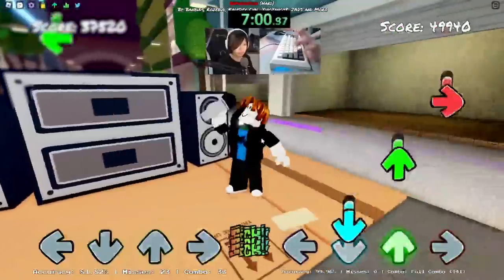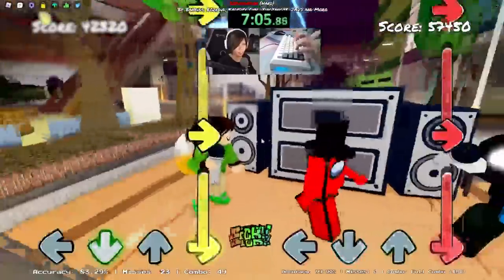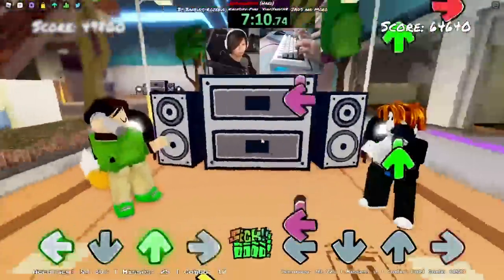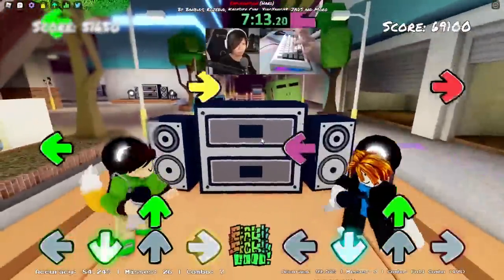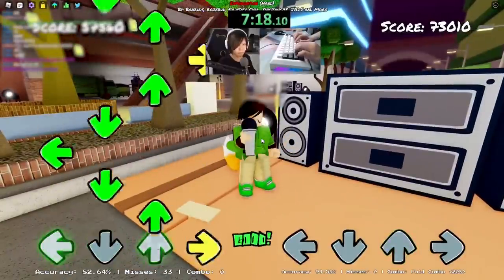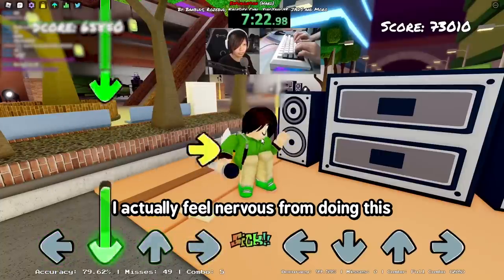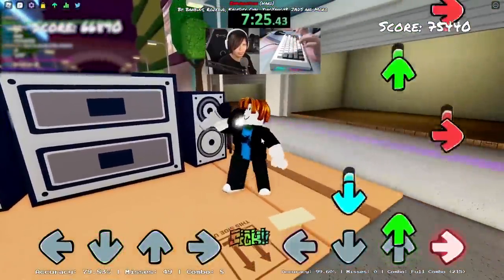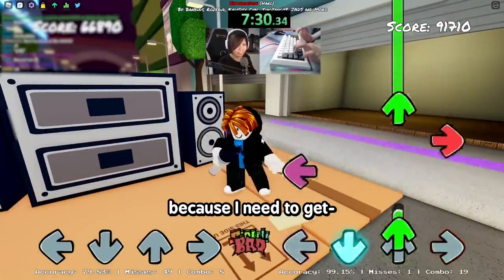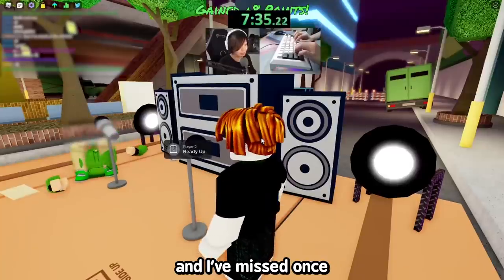100% accuracy streak. I actually feel nervous from doing this. I'm playing a tournament because I need to get really high accuracy. I've already broken the 100 streak and I've missed once.